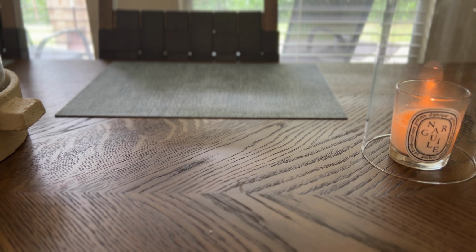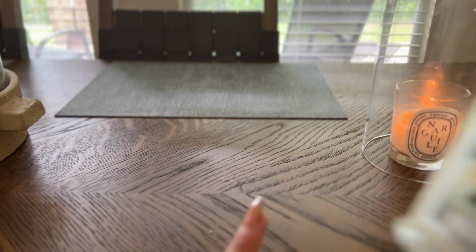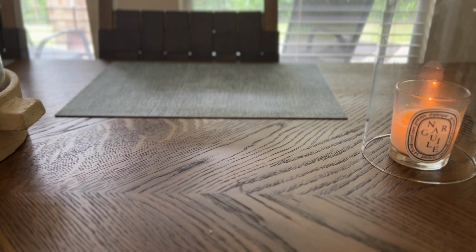Again, I bought this also in a 4-wick because it smells that good. It's great for summer. I think it's great for year round, but this is going to make you want to make a homemade cocktail. All right.